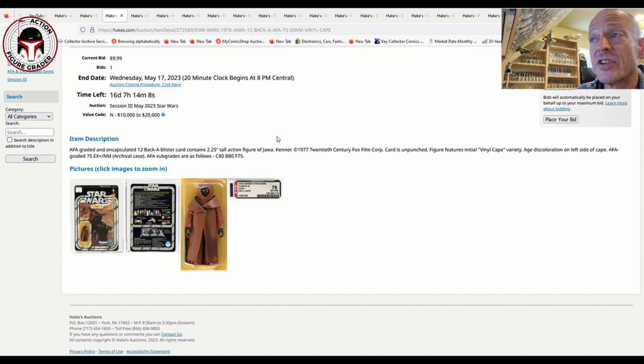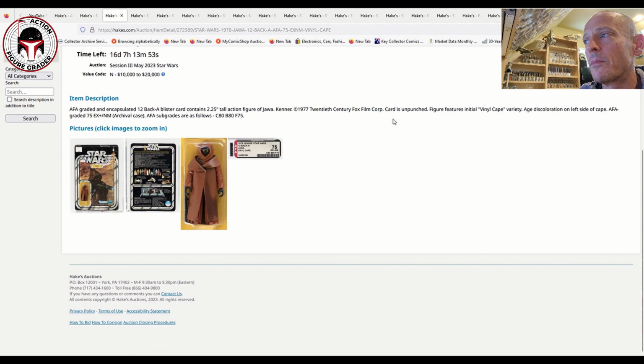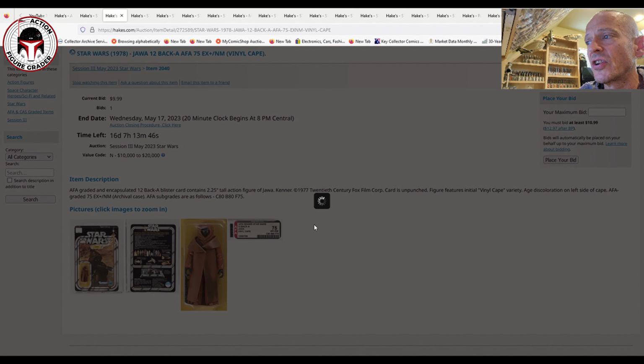We shall see. We obviously saw that vinyl cape Jawa that was a Toltoys example on the Empire Strikes Back card that sold for big money, like something like $50,000. But I don't remember the exact number, but it was a lot of money. And I was way off with my estimate as to what I thought it would sell for. But this vinyl cape Jawa is just on the U.S. card, the standard 12-back A, AFA 75. But pretty nice looking example.